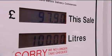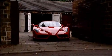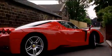Then we come to the petrol station. A day with these two resulted in my record ever fill-up. Now, whereas the Enzo does about 15 miles to the gallon, with the McLaren, you're going to be stopping at these fuel stations a bit more often, because this car in this specification does about 6 miles to the gallon. How long is that nose and how near is that concrete?